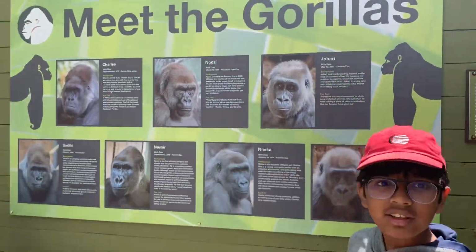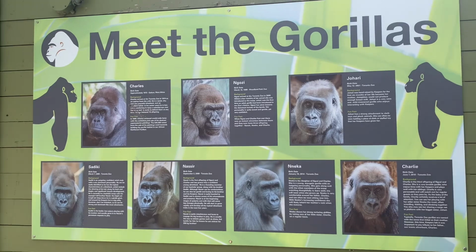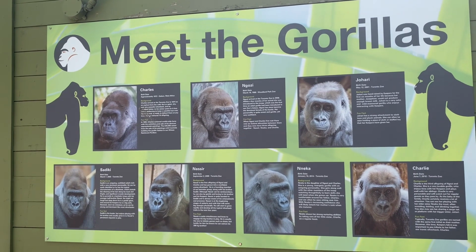This board shows the names of each gorilla. The gorillas have names here.